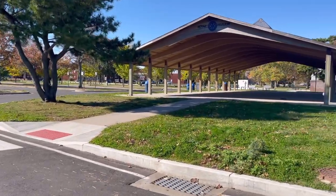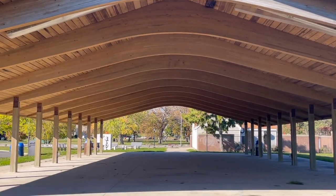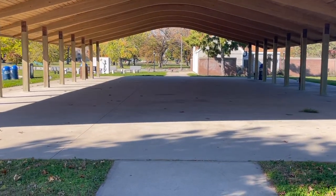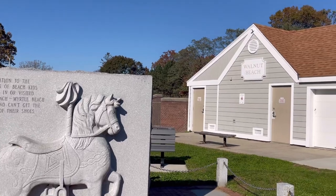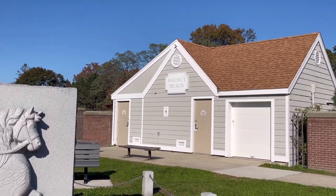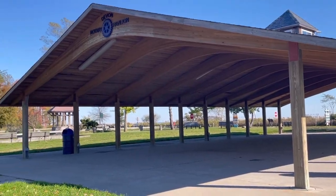There's a pavilion here where they have a summer concert series. They have bands play. I went to several concerts here. It was really fun. Also in this area, you could find a public restroom, not a porta potty. I don't know if it was open. I didn't check, but I'm assuming it's open.